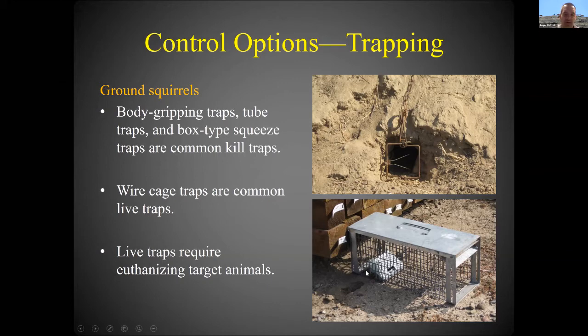If you're in areas where you're concerned about non-target captures, particularly pets such as cats and dogs, or perhaps species of special concern such as kit foxes or burrowing owls, in those situations you probably do not want to use kill traps. You might want to use live traps, because if you capture the target animal or a non-target animal in a trap like this, you just open up the door and let the animal out, and it's unharmed from that process. So live traps are really nice from that perspective.